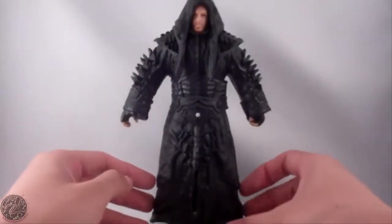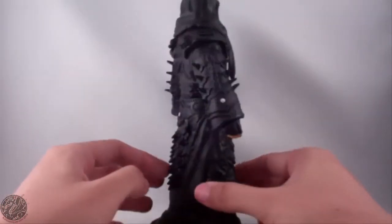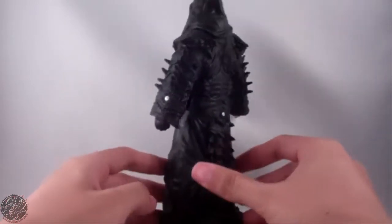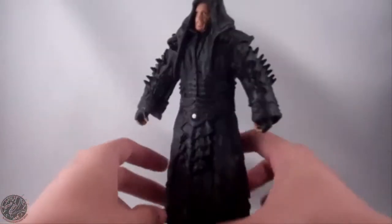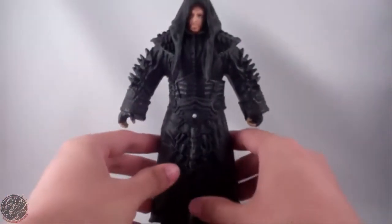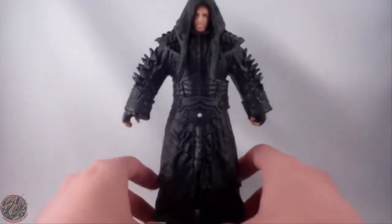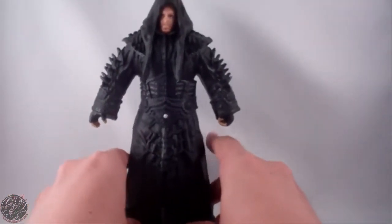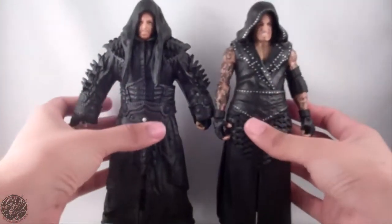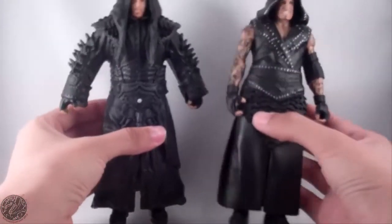So here we have the Undertaker posing out of packaging. Let's get a good 360 of this guy. Overall, really splendid detail. I can't stress enough about how awesome this guy looks. I mean, honestly, that is a kick-ass jacket. It does come in two parts, so the hood is removable. But really fast, let's get a quick comparison, shall we? So here we have Undertaker next to Undertaker. As you can see, there's a lot more detail in his robe than in his.